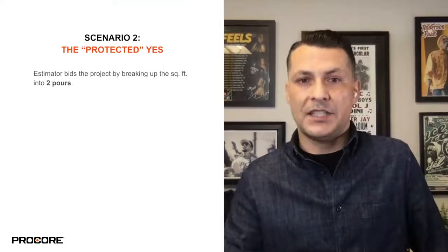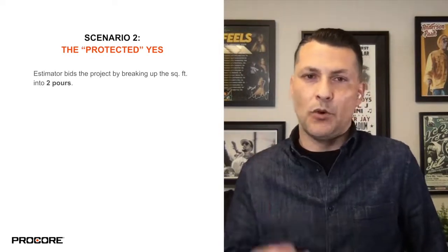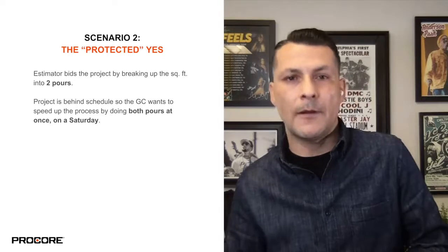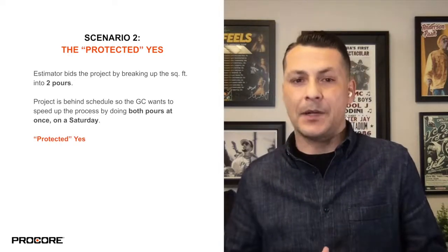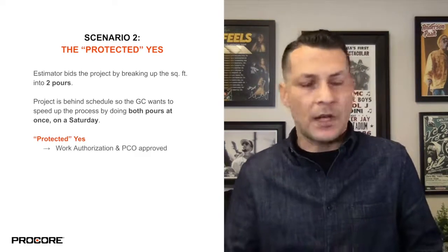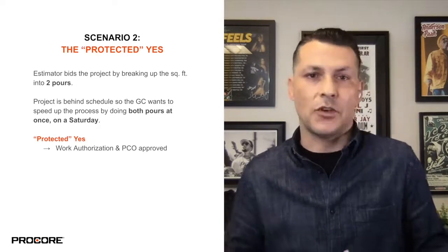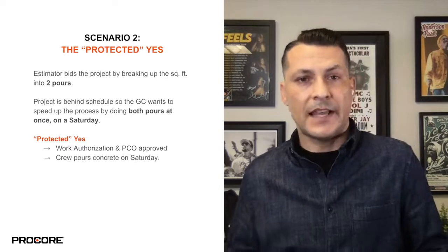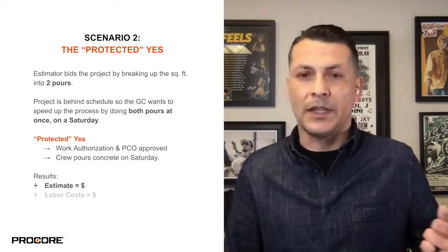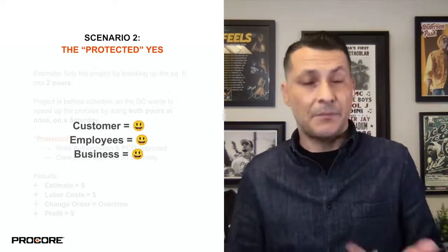Scenario 2 is what I like to call the protected yes. The protected yes is the exact same slab project, the exact same bid broken up into 2 pours, the exact same request from the general contractor to reduce that down to 1 pour. And in a protected yes scenario, we capitalize on that moment of the request. In that moment, we deploy a work authorization, a PCO, a T&M tag, something that authorizes that work. It gets over to the contact that requested the work to be done on that day, and then we're off to the races. We could then show up on Saturday, do the pour, and make a profit, and the bonus is we've made our client happy, we've made our employees happy, and as a business, we've made money.